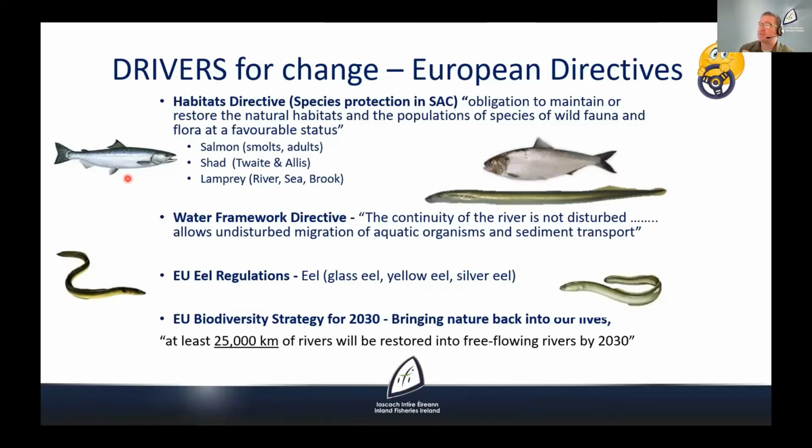And the water framework requires that the continuity of the river is not disturbed. That means that fish should be able to make passage unhindered upstream and downstream.